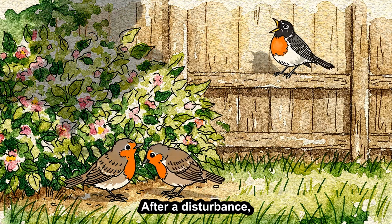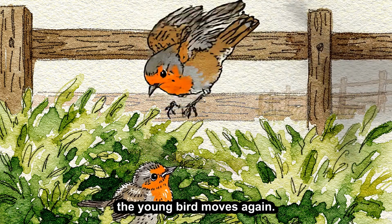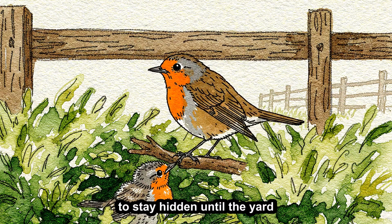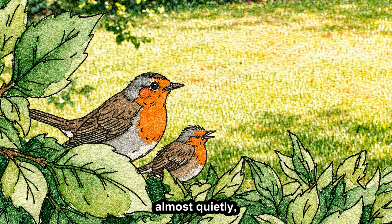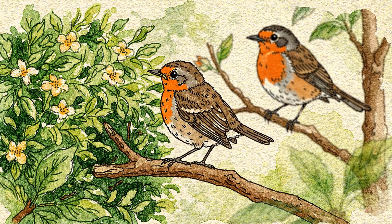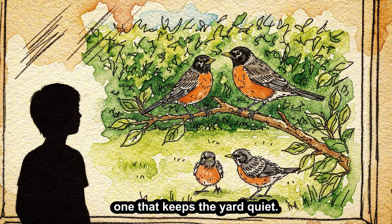After a disturbance, the adult may change position before the young bird moves again. The next lesson may be simply to stay hidden until the yard settles. Then, almost quietly, the young bird starts again. From a window, the best view may be the one that keeps the yard quiet.